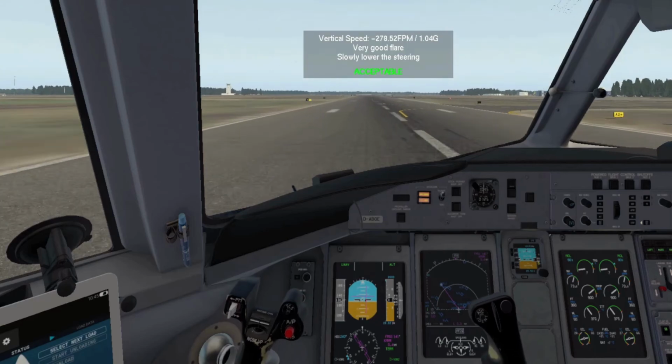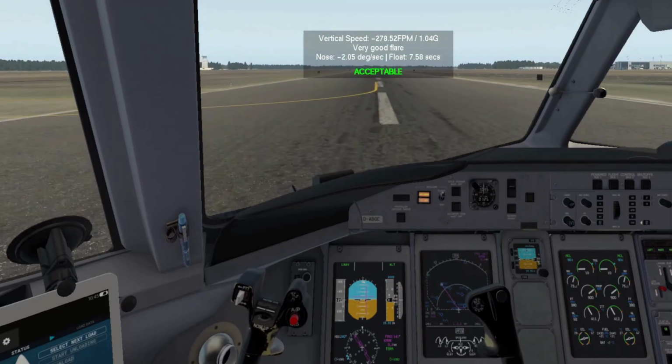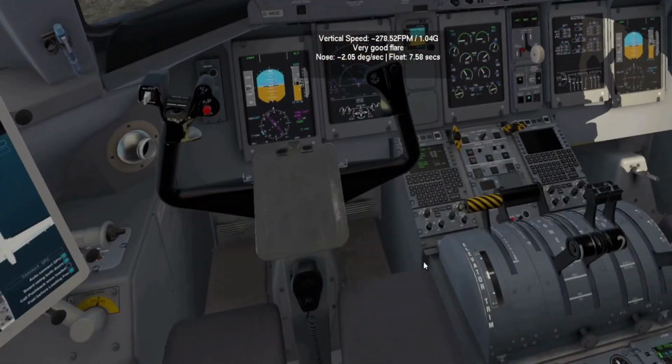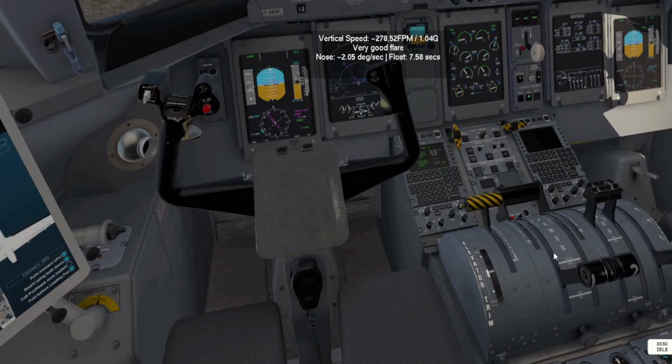Okay. Down safely. 5,000 feet remaining.